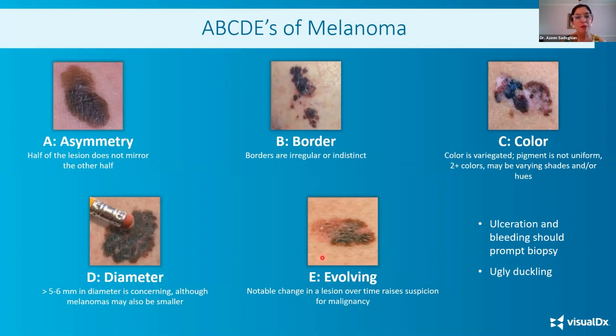So you want to add all these clues together. And I think E is very important. E is evolving. Is the spot changing over time? Is it growing? Ulceration and bleeding are red flags. And like we talked about the ugly duckling rule, a spot that either just looks ugly or doesn't match their other spots.